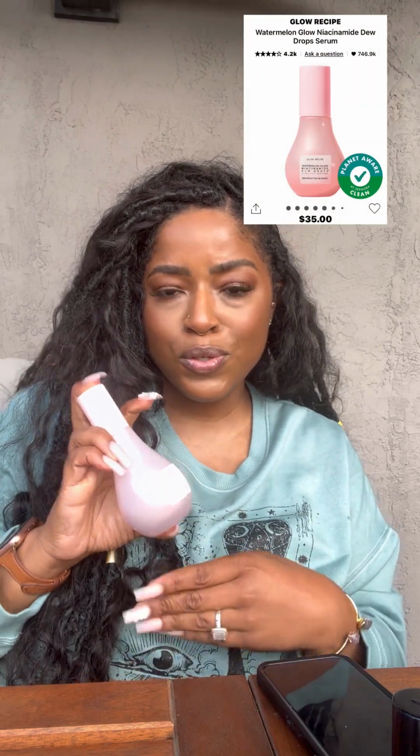My next favorite product is the Glow Recipe Watermelon Niacinamide Dewdrops. Absolutely love this product. So usually in the morning I will take a cotton swab with micellar water, and then I will refresh my face with rose water mist, and I will go in with either vitamin C or my Glow Recipe drops. And that's because I want to have an antioxidant before I finish my regimen.